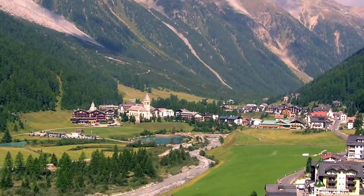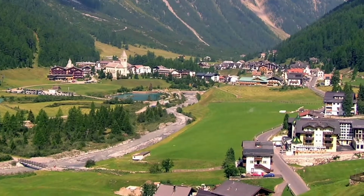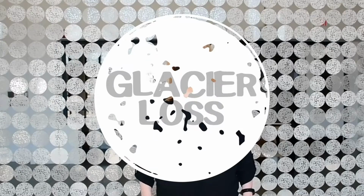I've always been interested in environmental issues and very concerned about the climate. And I first started introducing this in my artwork in 2006 when I visited the Ortler mountain range in Italy, in the small village of Solden. My first work was actually about a 100-year history of glacier loss on the mountains. And this sort of sparked everything.